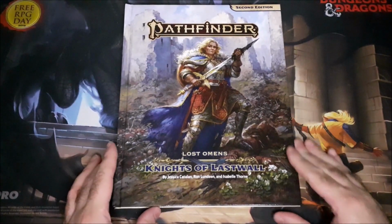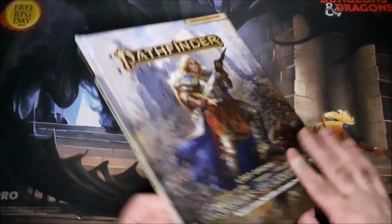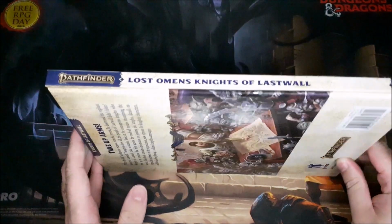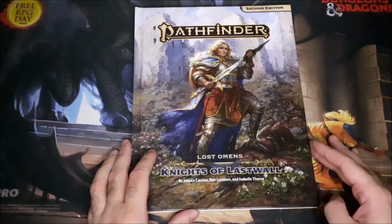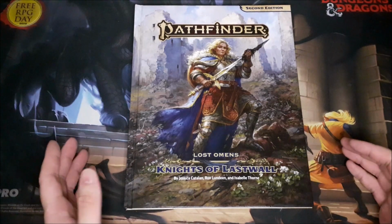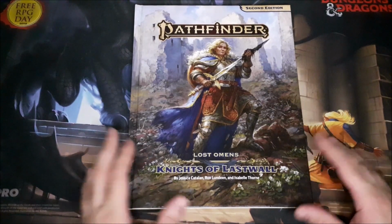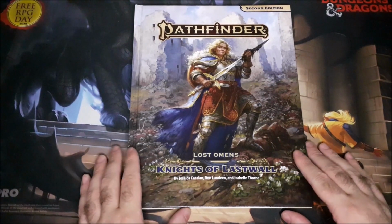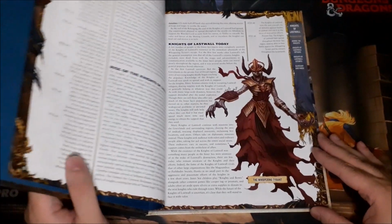All right, and finally, for the Pathfinder 2nd Edition line, we have the Lost Omens Knights of Last Wall. This is one of the world-building books, so you've got the blue spine there for the Lost Omens product line. And the Lost Omens books have all been really, really fantastic. Like I said, they're a world-building thing. We had the Pathfinder Society one already, which was narrowly focused on that one faction operating within Golarion. And so here we have the organization, the Knights of Last Wall, which will give you character options as well as some background information and just some really cool stuff to know about here.